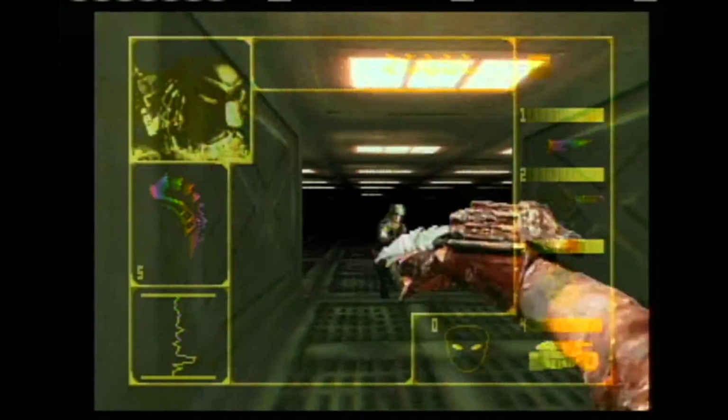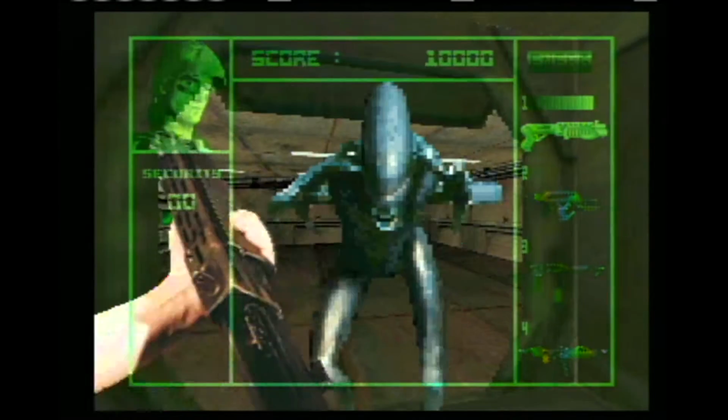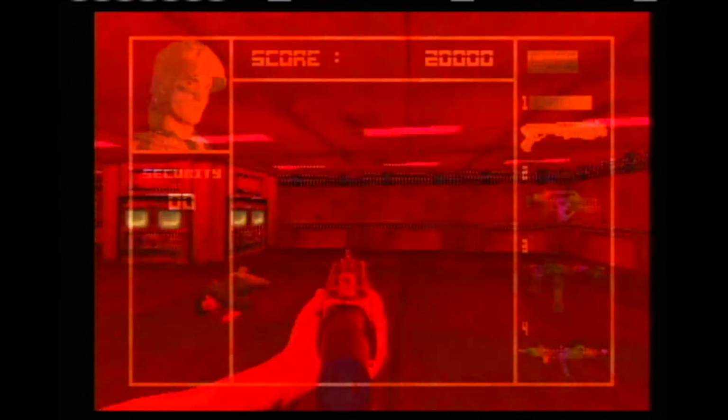It's still a kick-ass game to have in the Atari Jaguar collection, and it's one of my top favorite games on the Atari Jaguar. And I do have a lot more to say about this one, and other versions of Alien vs. Predator as well, for another time.